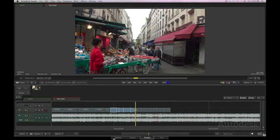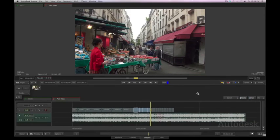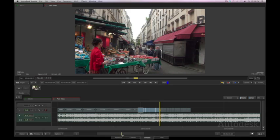And the interesting part of this is it's not going to zoom in and out based on where your positioner is, which is what happens when you use your horizontal scroll bar. If I click and drag vertically up and down, you'll notice that I'm zooming in to the location of my positioner. If I hold Option Command and I click, I'm going to zoom in and out based on where I'm clicking.